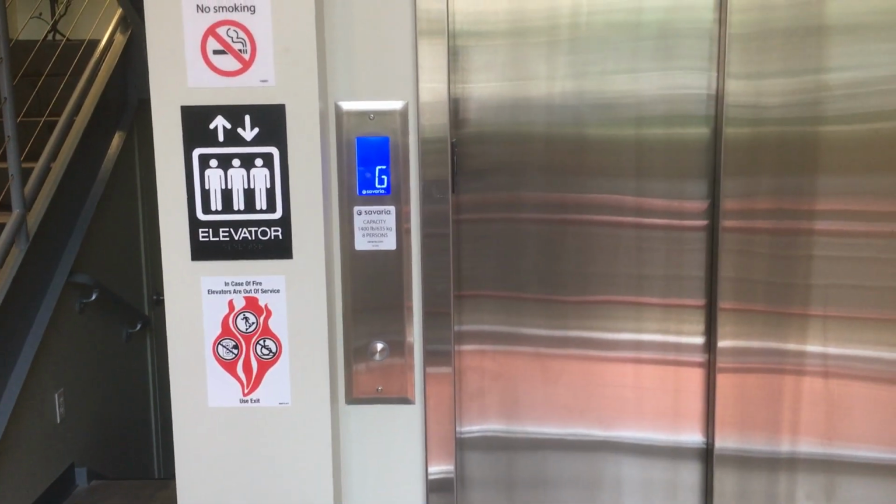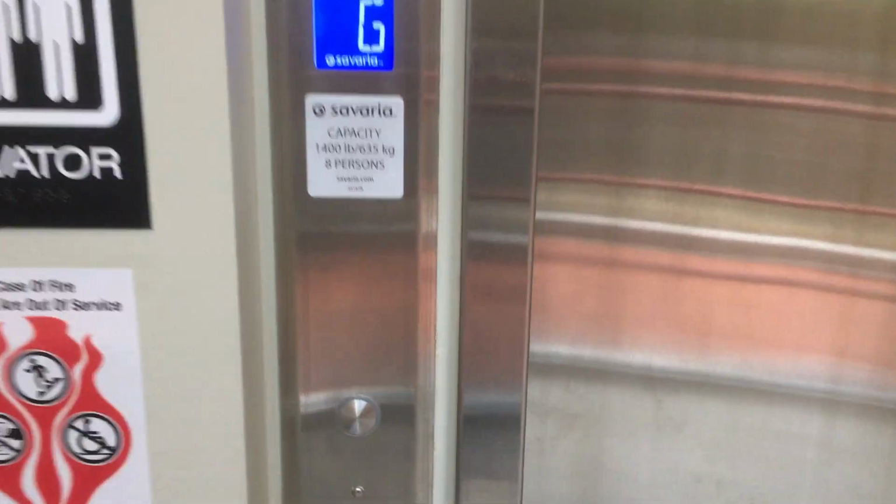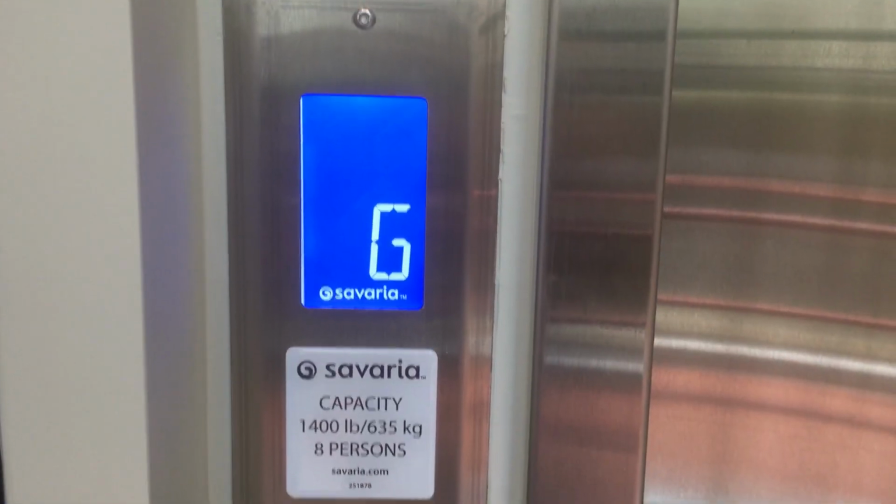This is the elevator at 209 Commercial Avenue in Aspinwall, Pennsylvania. This is a Savaria LU elevator with an Otis rip-off indicator. Elevator, case by elevators out of service. We'll go up to 2.